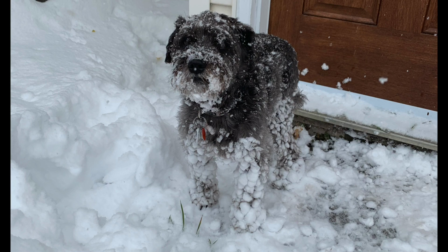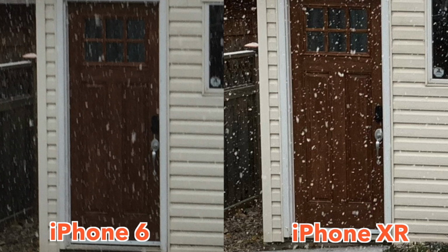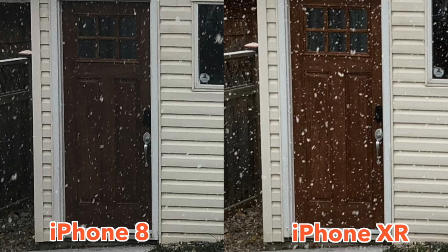Now I know snow doesn't seem like a fast-moving object, but here is a shot from the 6 and a shot from the XR. Snowflakes are blurry in the 6, definitely not as blurry in the XR. I took 3 different sets of photos between all these devices, and the result was the same. Basically, I would say that anything after the 8s performed equally.